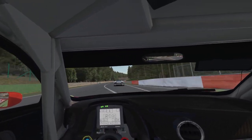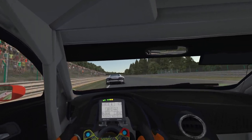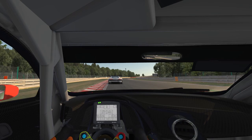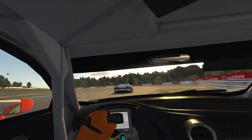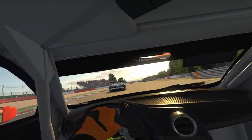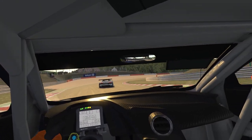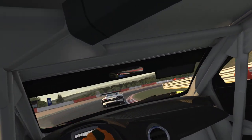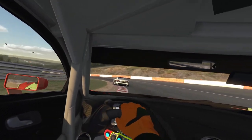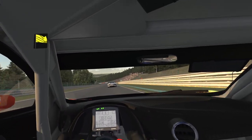That's the problem, I have no idea how many laps or anything like that we have left. Should have probably been counting in my head. I want to say, what, 4 or 5? Yep, there it goes. How many cars have we seen do that on this corner? It's 3, I think, at least, right?